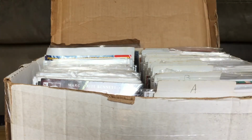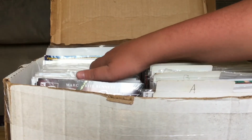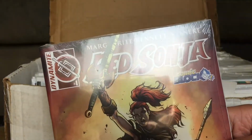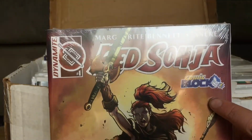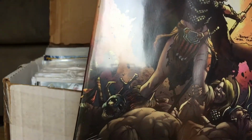Alright, now moving on to the other side of the box. We might get this done this episode, I'm not sure. Actually, yeah, we'll get this done. This is Red Sonja comic block #1. As you can see.